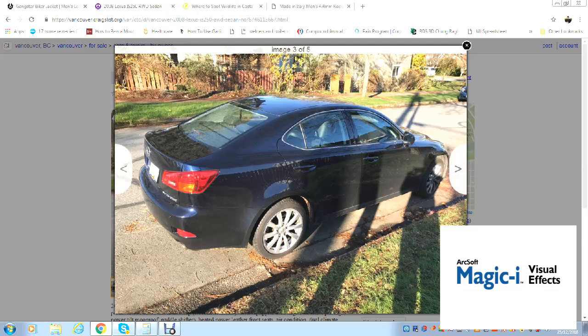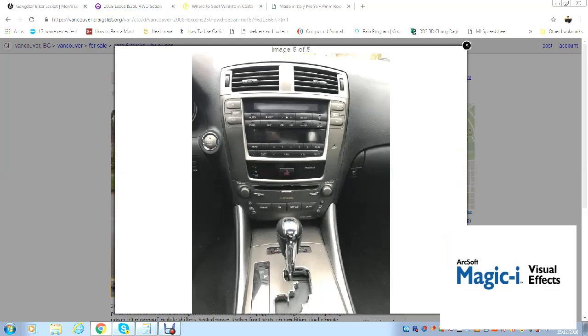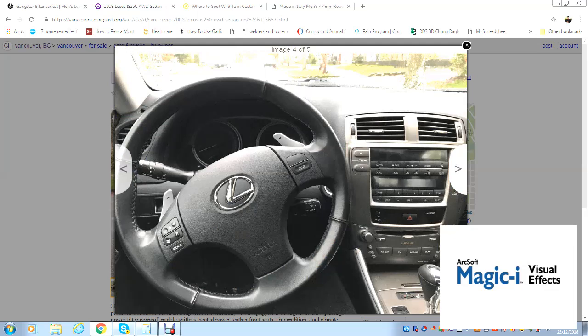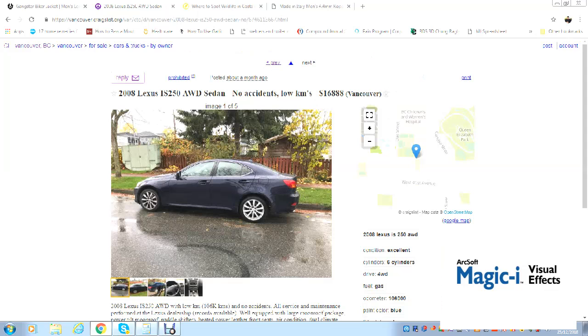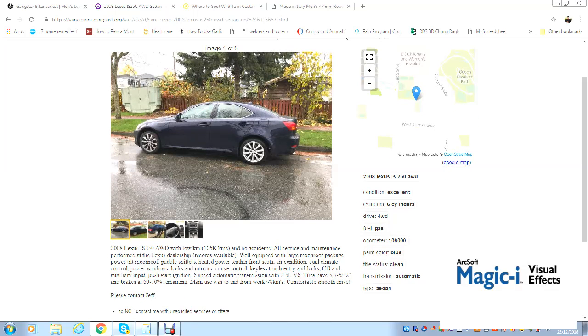It's Lexus. It's made by Toyota because Lexus is owned by Toyota. It's got paddle shifters. It's got a nice surround sound. I could update it and make it even more pumped out. And yeah, I think it's got a lot of room in there. So yeah, they're black leather seats. So this would go for $17,000. I'm not going to pay $17,000 if I'm going to buy it, but that's what they're asking. 106,000 kilometers.